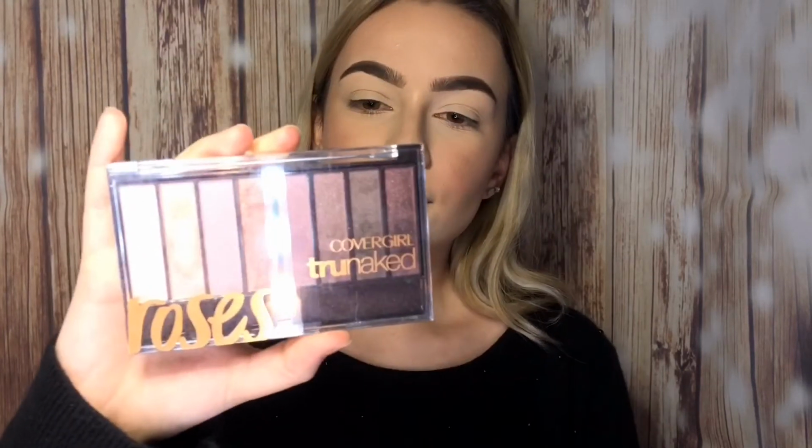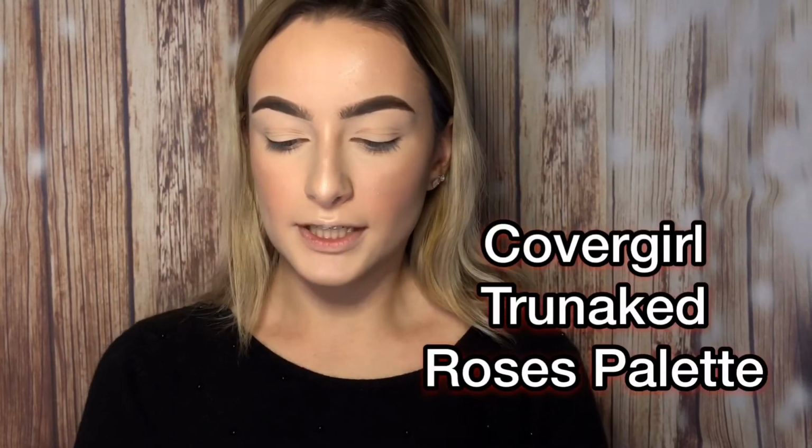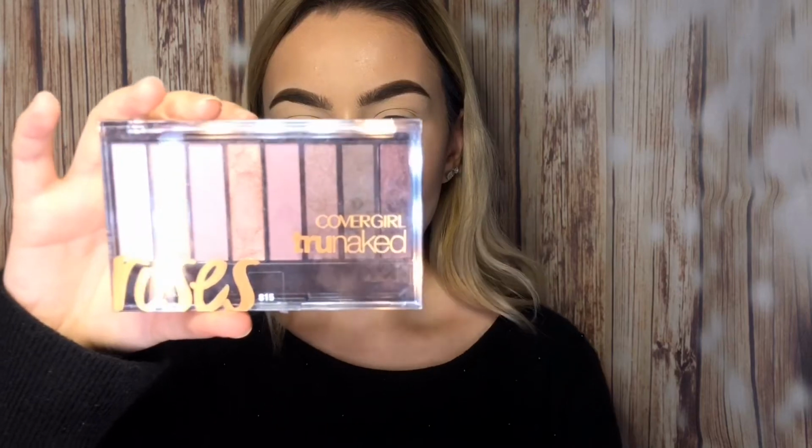The other one that I found that I used to use, not too much, but I do love the shimmer shades in this palette, is the Covergirl True Naked Roses palette. I guess this was sort of their knockoff version of the Naked palettes, the more expensive ones. The shimmer shades are very pretty. They're more sheer, but I still really like them. And this palette's retail price was $9.98 or is $9.98.